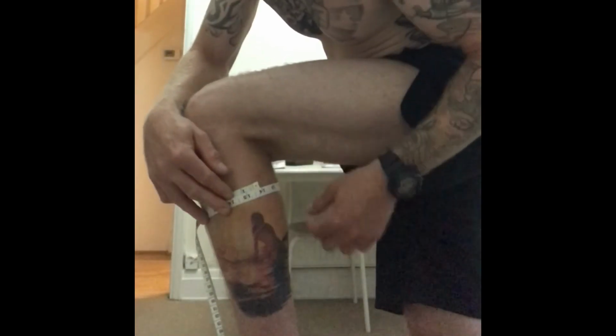So last week on my calves, I was 14 inches. This week, I was 14 inches and 1/8 of an inch, which probably doesn't seem that much, guys, but when it comes to my little noodle calves, honest to God, I will take what I can get. Vanity there. The workouts as well then, guys, they still continue to be absolutely insane.